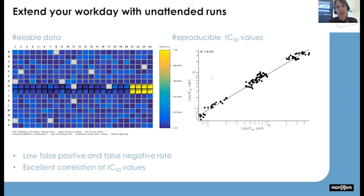And then she plotted the IC50s, and we also see excellent correlation between the IC50s that were recorded on the plate with an R² of around 0.975. So what this means is there's also a very low false positive and false negative rate. So you can be very confident that you can load your plates and your compounds and your cells into your robot, and you can let your robot record more data whilst you go home and have a glass of wine or a beer or a coffee or whatever your tipple might be.